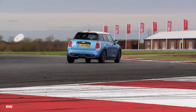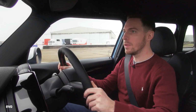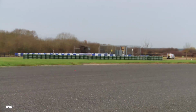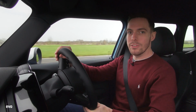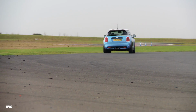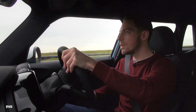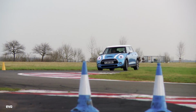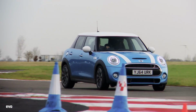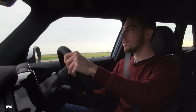This thing feels properly cut out for this kind of work because you're not just fighting that front end push all the time, and that just makes it much, much more satisfying, much better suited to track work than many, many other quick road cars. It does mean as well that you can have enormous amounts of fun just bunging it into corners off throttle and allowing the thing just to take up attitude, just like that. Yeah, it's much, much more fun on circuit than you might imagine just by looking at the thing.